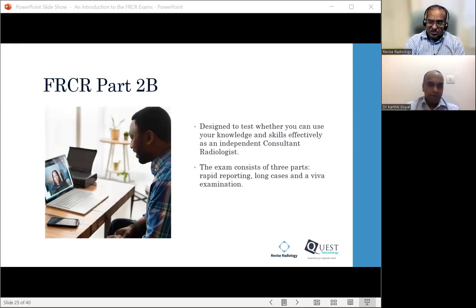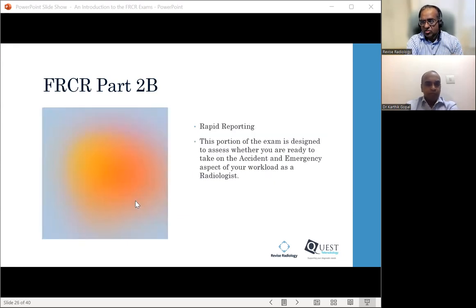And the exam consists of 3 parts, and they're testing different parts of your practice when they're testing it. So there's the rapid reporting, there's the long cases, and the vivas. So rapid reporting. Now, as a radiologist, you have to look at plain films, especially in the UK. You have to look at plain films.